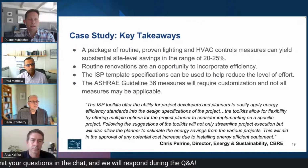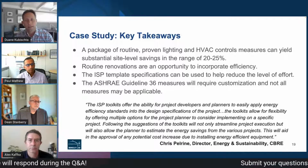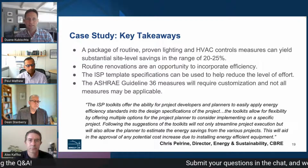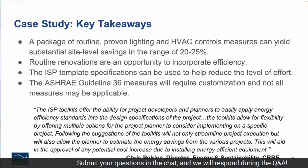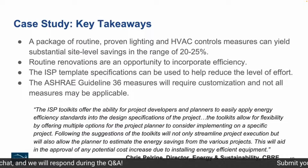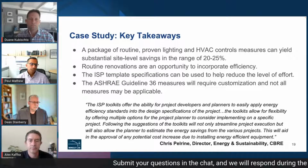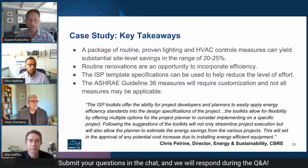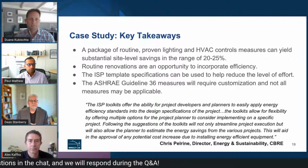And then, to my point, I think Guideline 36 will require some customization. I think I touched on that earlier. There were some things that we could not do. Specifically for this one, it was a little bit around the deadband sequences. They had unique situations with how you deal with having a cooling set point that's offset from a heating set point. That wasn't a standard way that we could do it, just based on the controls that they had on site. I think I'll end it at that and pass it back to Dean.